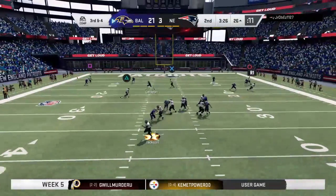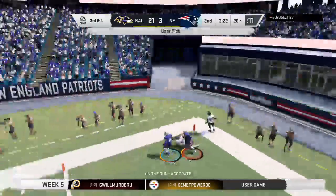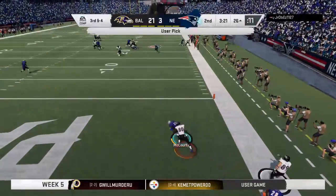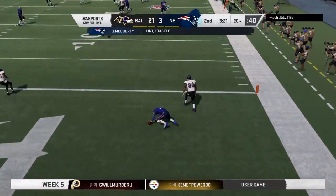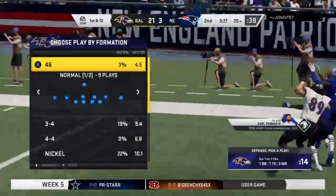From the gun, Jackson dancing to his left. He's going to take a shot for the end zone. And this is going to be intercepted. Picked off by Jason McCourty. And a big turnover there as his guys will get the football back.